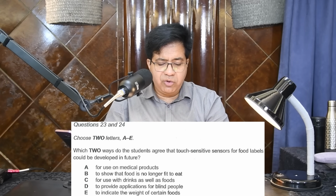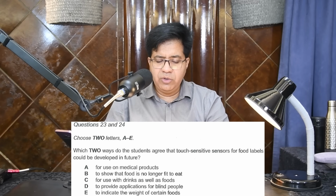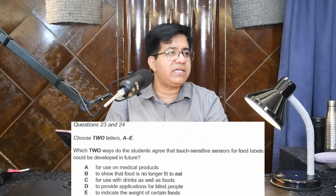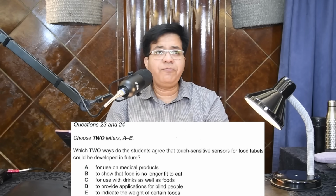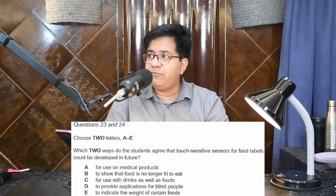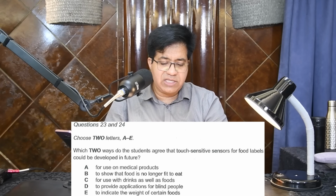Next, to show that food is no longer fit to eat. So food no longer fit to eat. When food is no longer fit to eat, it means it is stale. We use the word stale. Food is stale or food is rotten, right? Option C, use with drinks as well as food. So they will use it for solid and liquids. Drinks and food means liquids and solid things.